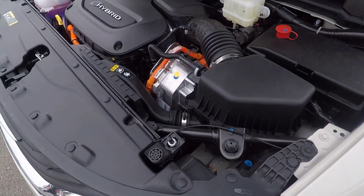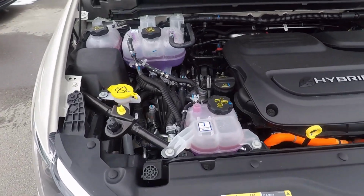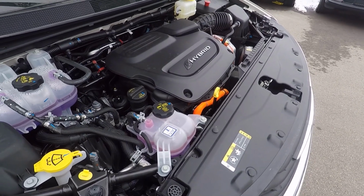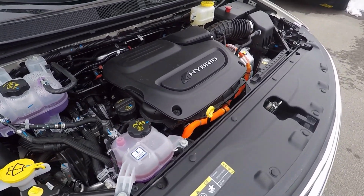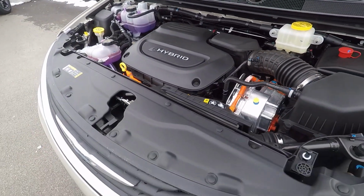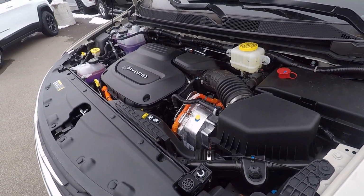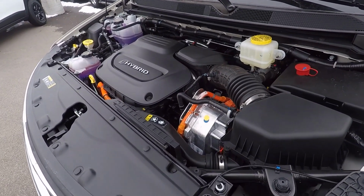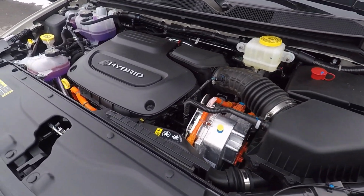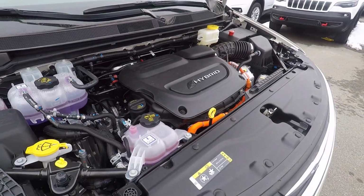Under the hood here we have the Pacifica Hybrid's 3.6 liter V6 that is obviously paired with that hybrid system. The MPG with gasoline only is 30 miles per gallon combined between city and highway. You do have 33 miles of full electric range. And so obviously this is going to help you, you can do the fully electric or you can do the combined, which roughly equates to about 82 miles, but it's a little bit of a weird system on that. But the best thing for you to know is that you're just going to be saving a lot of gas by going to this particular option.